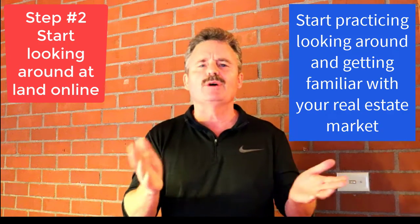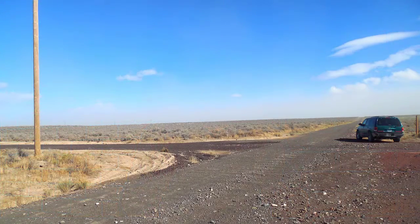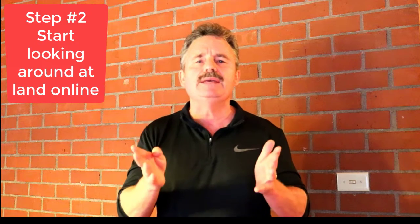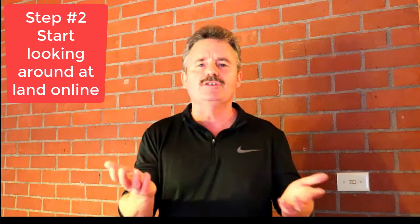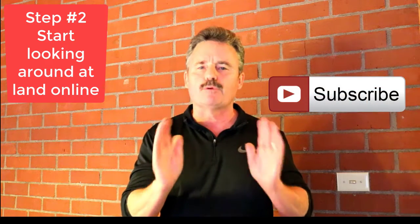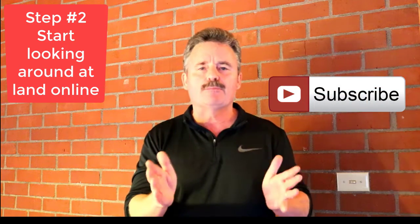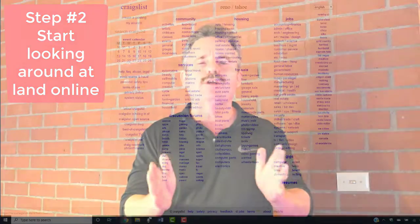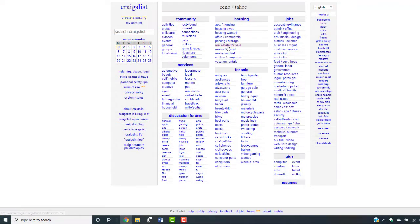Just look around. And what you want to do is find good properties. Look for properties that have good access. Maybe there's power on the road. It doesn't necessarily have to have power on the road, but good access and that type of stuff, because that's what people will want to buy from you if you decide you want to sell the land later on. But start looking around. Practice looking around at properties that interest you and that you would be interested in purchasing. It's very important. It's very good practice for you too.